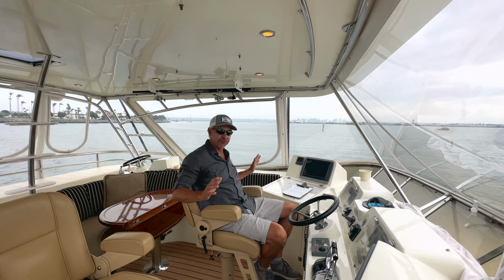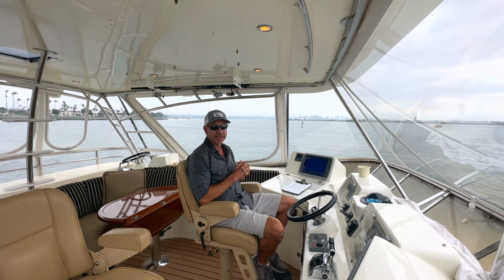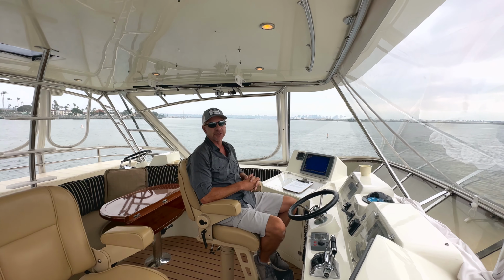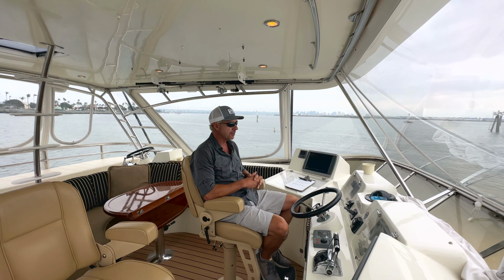All right, so I'm here at the forward bridge helm of the Wagon. This is one of the most custom 50s we ever built. It's hull number 82, a 2008 model. Big shout out to John and Patty up in Edmonds, Washington, who built the boat.